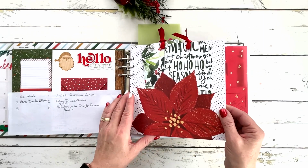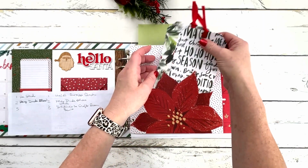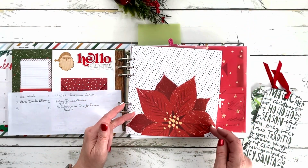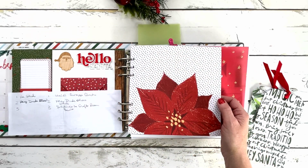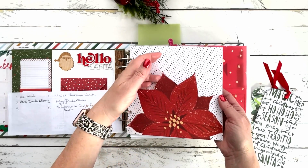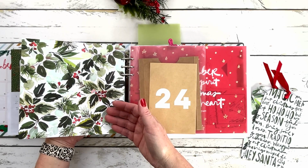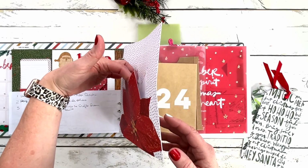And so I took this poinsettia paper and I used an X-Acto knife and just trimmed around the tops of these petals. I didn't do the ones at the bottom, just the tops. And then, so this plus sign background is part of this poinsettia paper. And then I put another piece of paper on the back so that it creates a pocket in there.